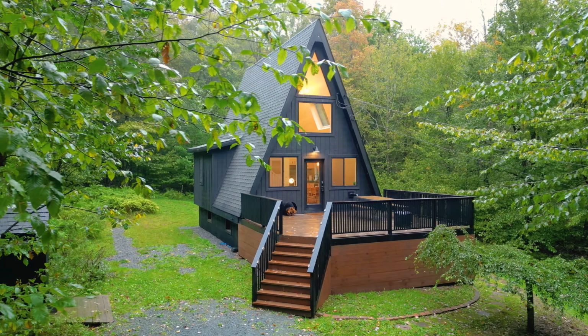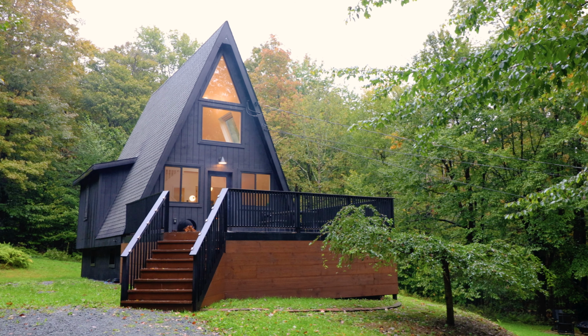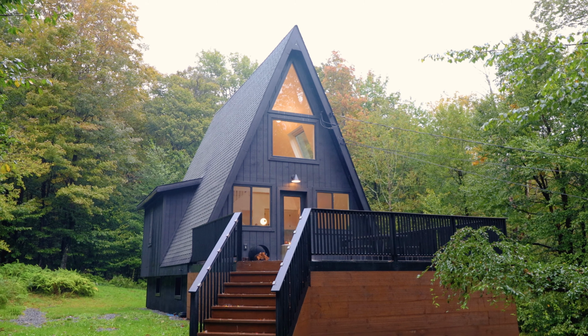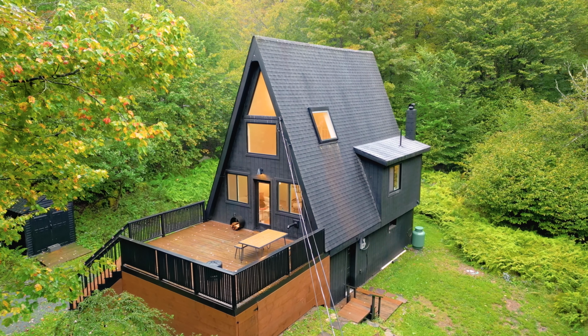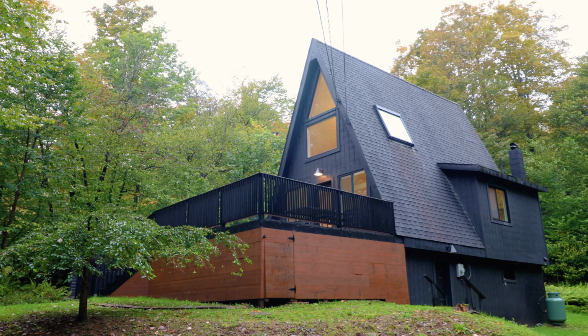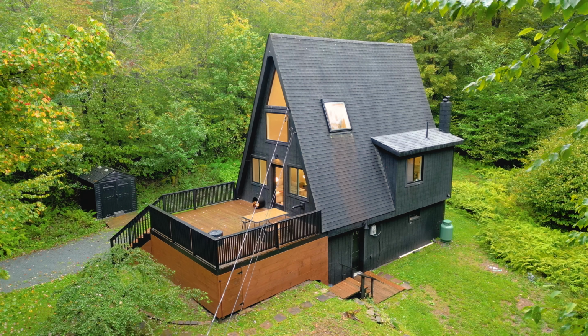But this is the front of the home. You'll see as soon as you pull up in your car for the first time. Obviously, there's that large deck, which I'll get to a little bit later. But personally, this is one of my favorite angles of the home. You can see a whole lot more, and I have all of the lights turned on inside, so it really brings out the orange glow from the interior of the cabin.